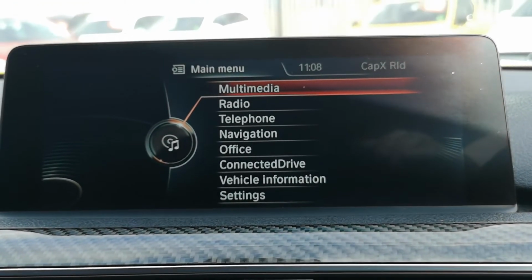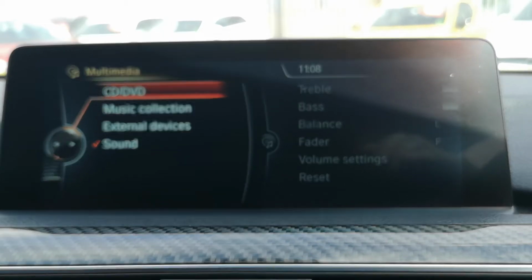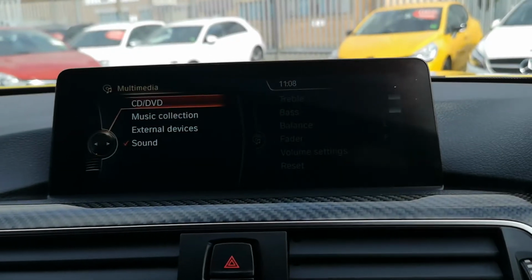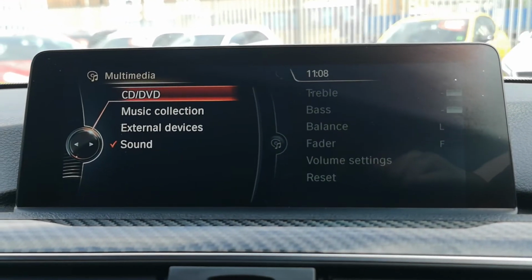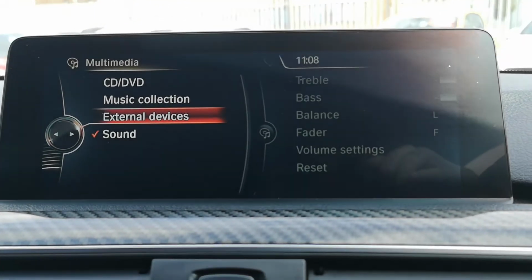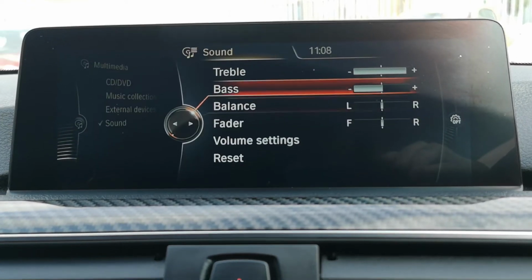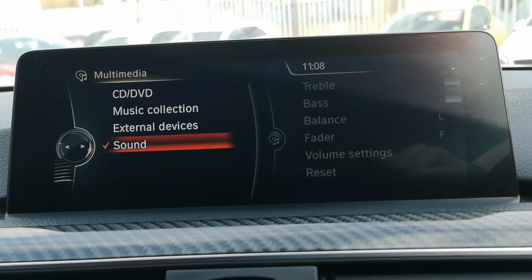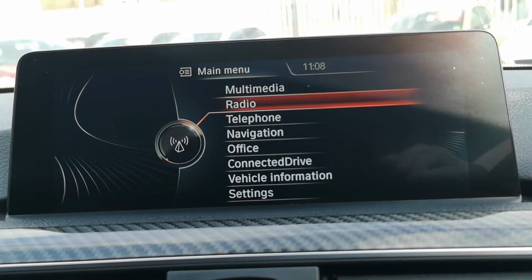Now onto the menu, multimedia, so that could be CD, DVD. Obviously your DVDs won't work when you're driving, you would need to enable video in motion, which most aftermarket car coders can do. You've got a hard drive, USB, your phone, iPods if they're still a thing, and you can change how your sound is delivered. There is no Harman Kardon on this, so you don't have the option to set that up.